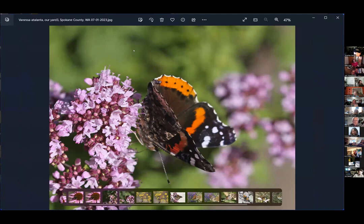Do you want to call it out, John? You got Red Admiral. Everyone knows what it is. Come on. Vanessa atalanta. I just don't want to make assumptions here. What's the flower it's on? Oh, that's just oregano.